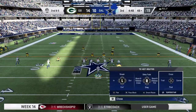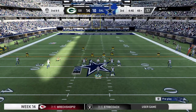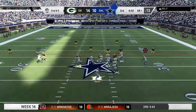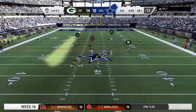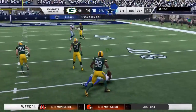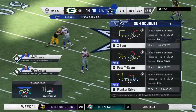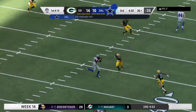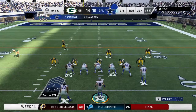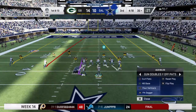Mike 51, Mike 51. That's what I do. 51 to Mike. Get it. 2nd and 5. Campbell making the catch. And this is going to result in another 1st down as the tackle's made at the Packers' 36. With that grab, he now sits at 200 for his career, and maybe more importantly, a 1st down.